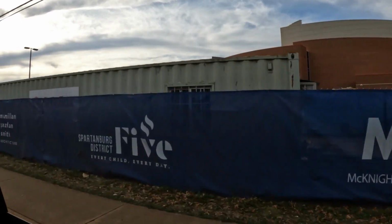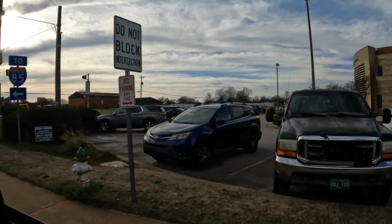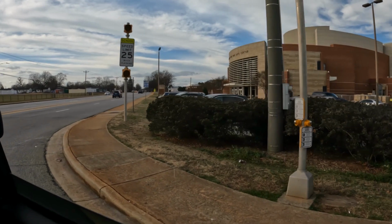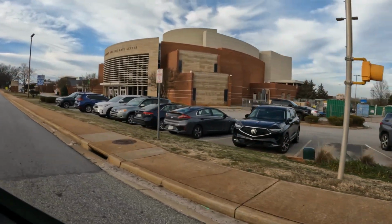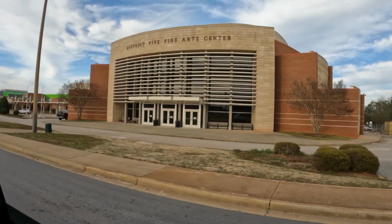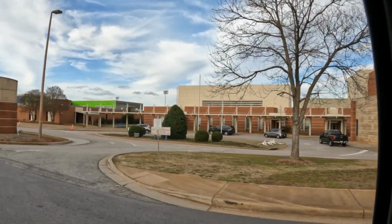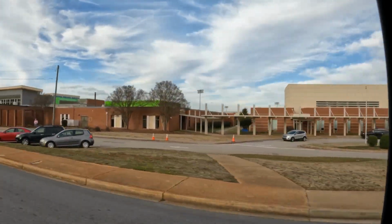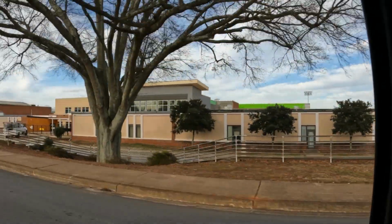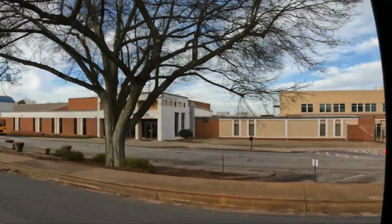The fine arts center is 50,000 square feet. It includes a 1,000-seat auditorium for musical and theatrical performances. And also, there's a band room with practice areas. They have an award-winning band program. And I did see where they are looking for some excellent teachers. So if you happen to have your teaching degree, you may want to check out this wonderful school.